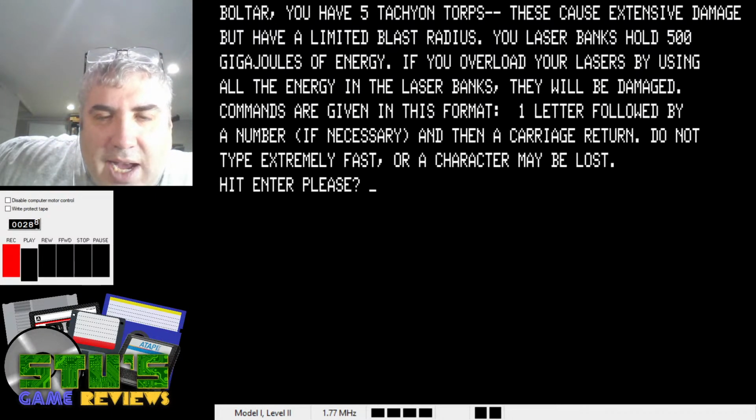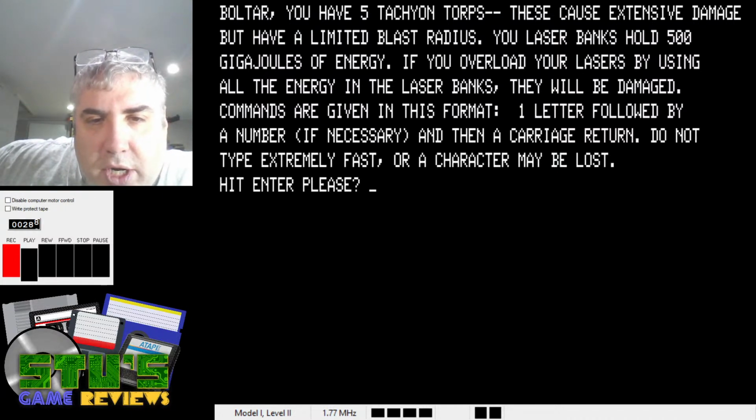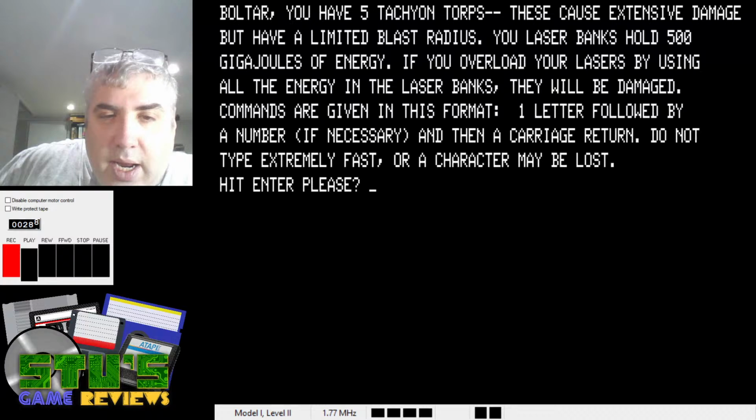Boltar, you have 5 tachyon torps. These cause extensive damage with a limited blast radius. Your laser banks hold 500 gigajoules of energy. If you overload your lasers by using all the energy in the laser banks, they'll be damaged. Commands are given in this format. 1 letter followed by a number, if necessary, and then a character return. Do not type extremely fast, or a character may be lost. Enter, please.